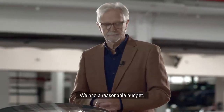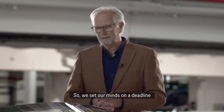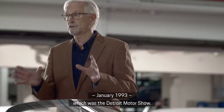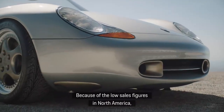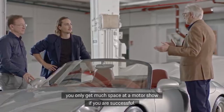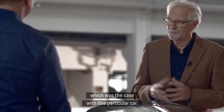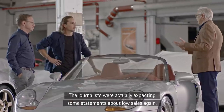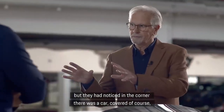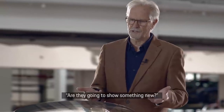We had a reasonable budget, but we had unreasonable time. So we set our minds on a deadline, January 1993, which was the Detroit Motor Show. And we said, we have to make it up to there. Because of the low sales figures in North America, you only get much space at a motor show if you are successful. If you're not successful, you get the smallest amount of space, which was the case with this particular car. The journalists were actually expecting some statements about low sales again, but they had noticed in the corner there was a car, covered of course, and they thought, what is going to happen here? Are they going to show something new?